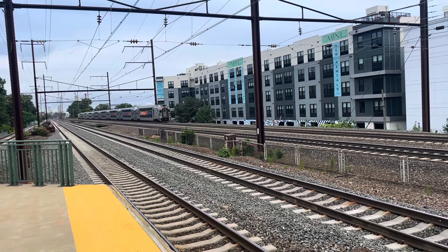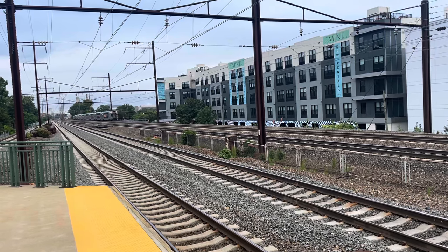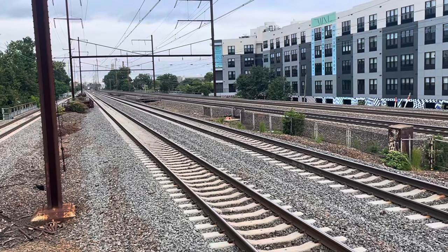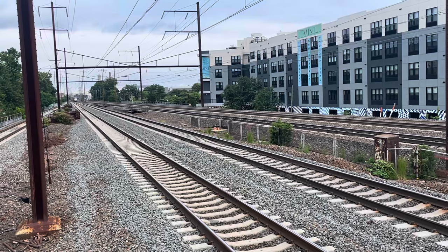The Acela was 2170 and the transit train was 3736 out of Jersey Avenue. Approaching at 522 is Amtrak 2167, Boston to Washington. He goes nonstop New York to Philadelphia.